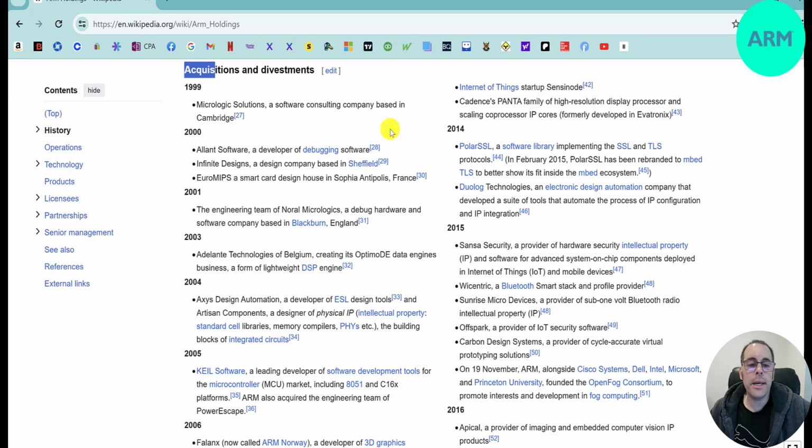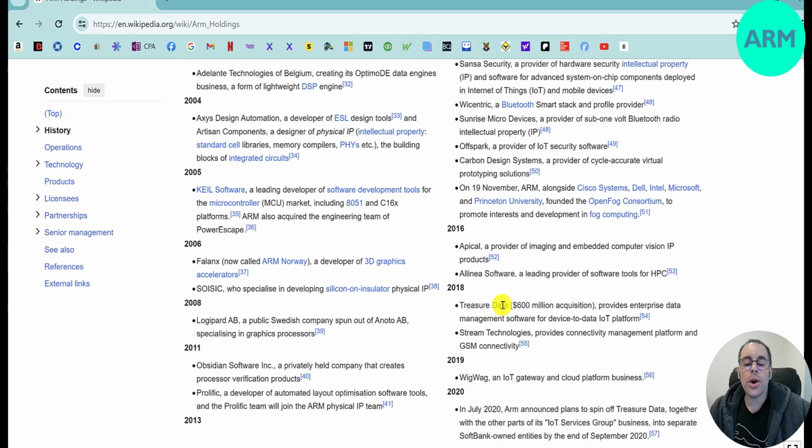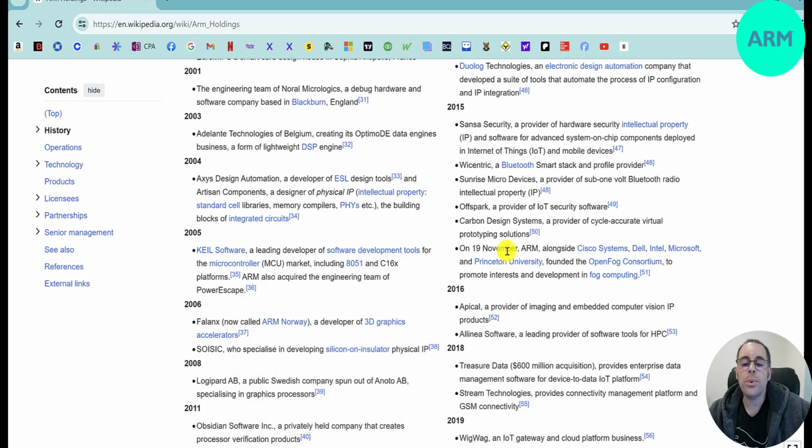If you go to their Wikipedia page, you can see some of their acquisitions. Their first significant acquisition was in '99, Micrologic Solutions, a software consulting company based in the UK. You can see each year they do a few acquisitions. Treasure Data was a big one, $600 million. That provides enterprise data management software for data-to-data IoT platforms. In November 2015, this company, alongside Cisco, Dell, Intel, Microsoft, and Princeton University, founded the Open Fog Consortium.